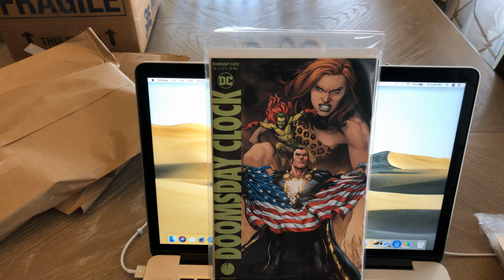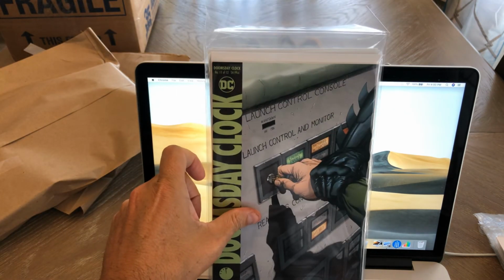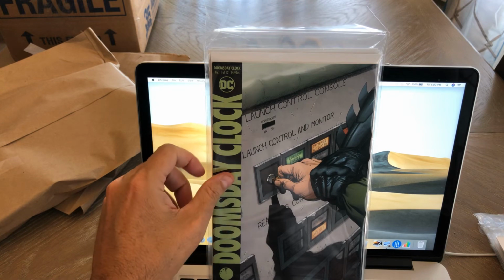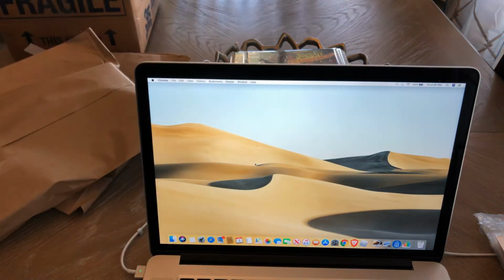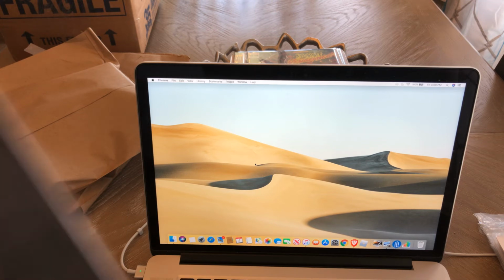Doomsday Clock number 11. Series has been really good, but it's been so late. I'm probably going to have to go back and reread all these issues. The only problem with it is they've not gotten out most of them on time. That's the A or B cover, might be the B cover. But once I have them all, I'm going to go back and reread them all. I think it is really good. I know issue number 7 was one of the best reads I had in a long time. So I know it's a well-written book. It's just not really on top of it because of the lateness of getting it.